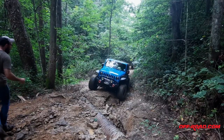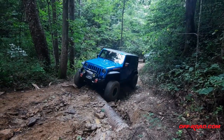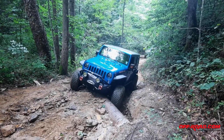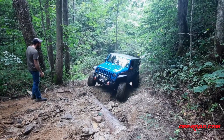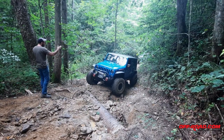Next up was this washout area with an exposed culvert pipe. Here my buddy Michael comes up to it. He's got his lockers on. Unfortunately, that driver's side tire grabs the pipe and it just pulls him right down into that little ditch area. He picked a better line, tighter towards that tree, as Mitch is telling him to get over there, and got through it with ease.